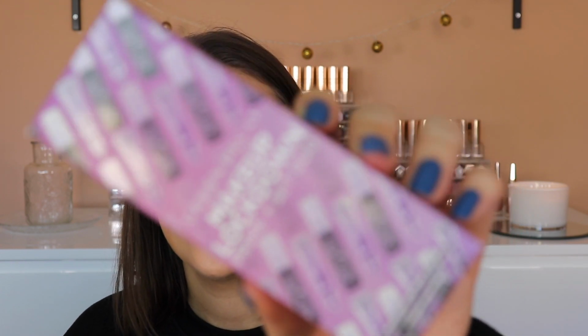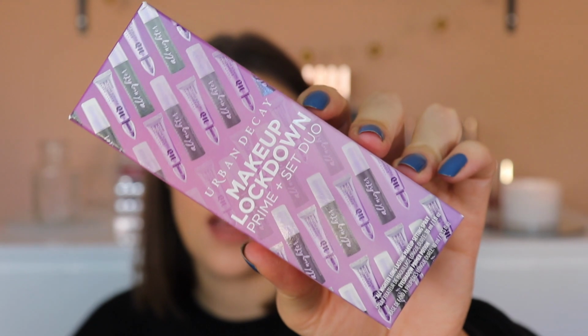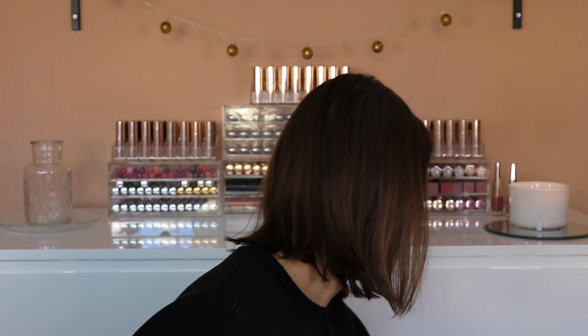And I feel like this is going to be one of those things in here. So this is something that was just on the site. It was the Makeup Lockdown Prime and Set Duo, so it just looks like this, and inside you get a full-sized eye primer and a travel-sized setting spray. I actually do have the setting spray. I have a couple of travel-sized ones from Urban Decay. I have three of them, which is a lot.